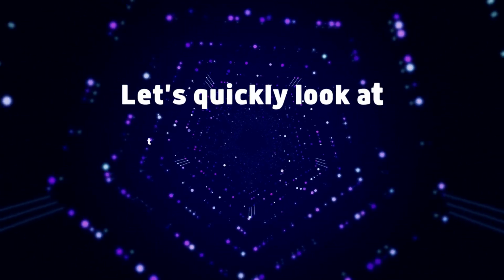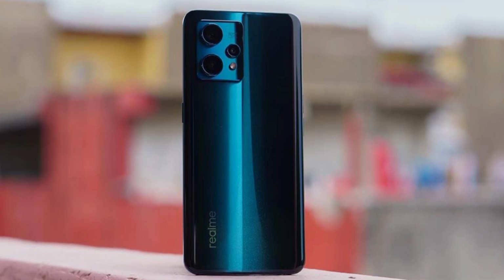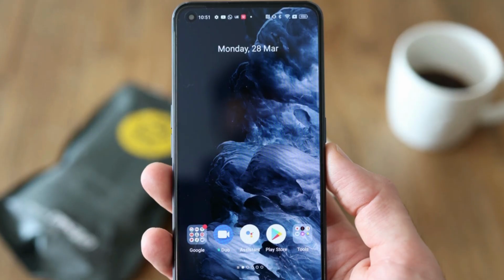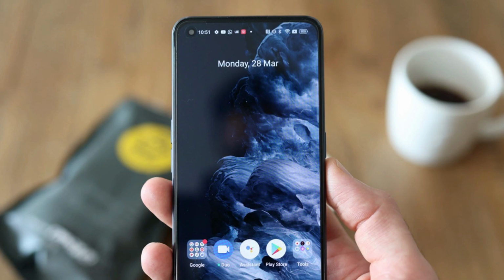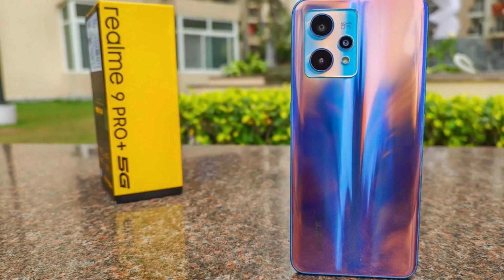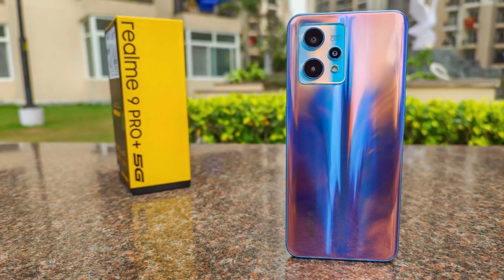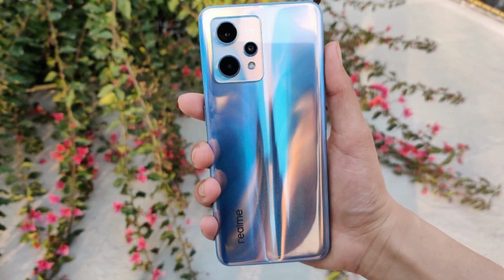Let's quickly look at the Realme 9 Pro Plus. The Realme 9 Pro Plus is another Realme product that stands out. You will love it for its features. The device offers a photochromatic design, fluid AMOLED screen, flagship-grade camera, and a fast charge. And to top it all, it still retains the affordable price like its predecessor. I'll be sharing with you all its features. Design. Realme designs are always unique and beautiful.